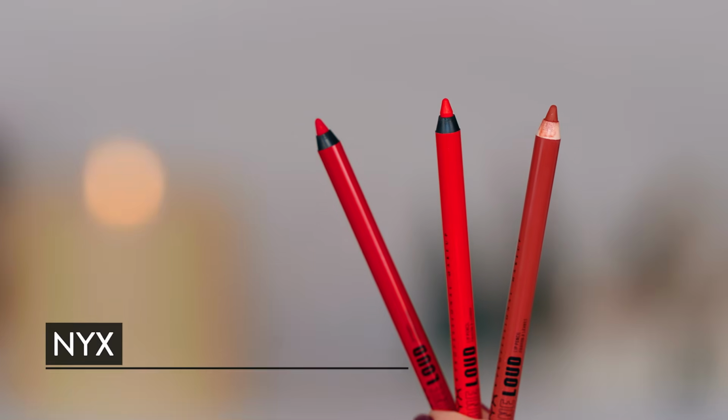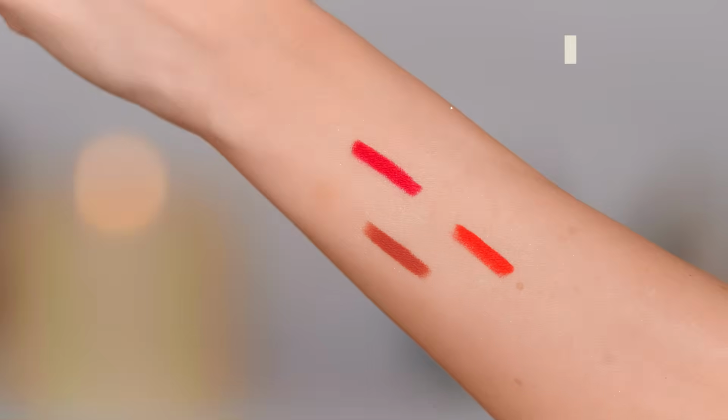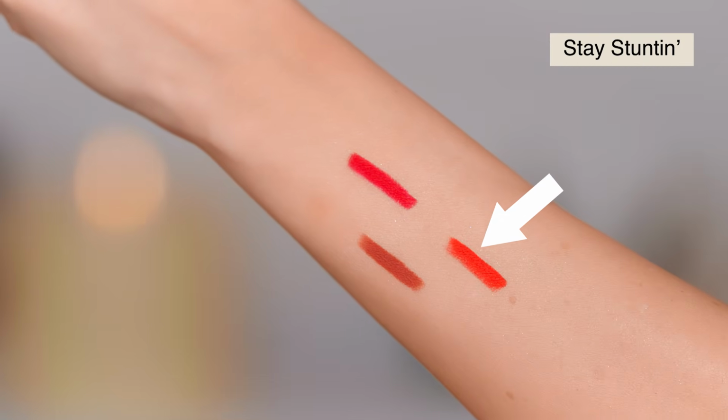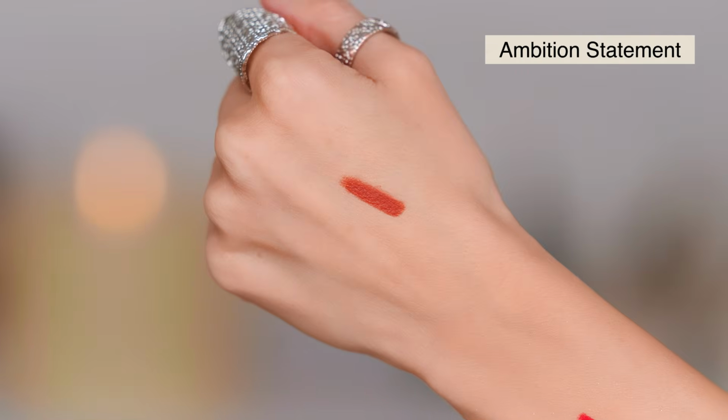Now we're gonna go into the new NYX liners. This is the new Line Loud lip pencil from NYX. I got 3 shades. I am gonna go with the neutral just because I feel like if I did bright red or fiery orange with this look, it would not go, but let's take a look at some of the swatches. We have the shade Rebel in Red, Stay Stuntin', and Ambition Statement, which is what I'm gonna go in with today. I've heard that these are really creamy, and that is accurate.